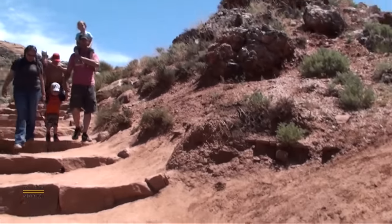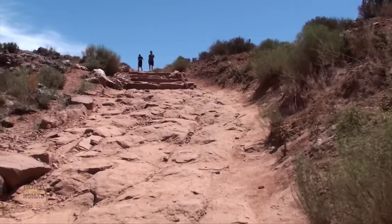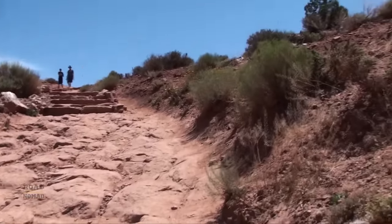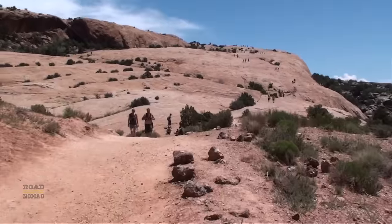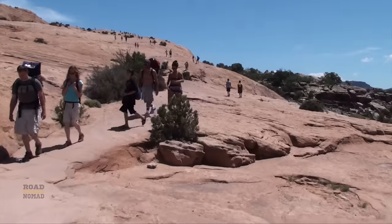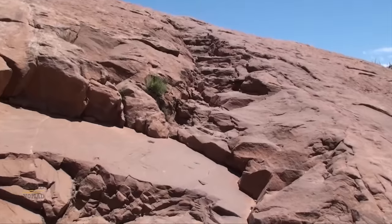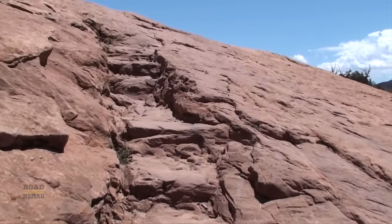This first half mile is not so bad. The terrain can be a little irregular, but there's not too much elevation gained or lost. Here comes the hard part, the slick rock slab. It is said to be very slippery in the winter and during rainy season, but today is not too bad. This is perhaps the most strenuous part of this hike. A little more than halfway there. We'll make it.